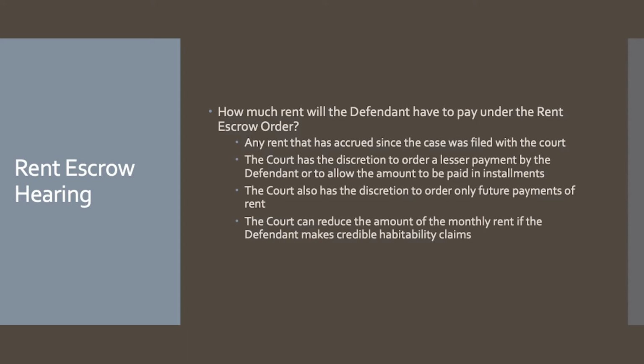And the court can reduce the amount of payment or say that there's no payment due if there's a credible habitability issue at the property.